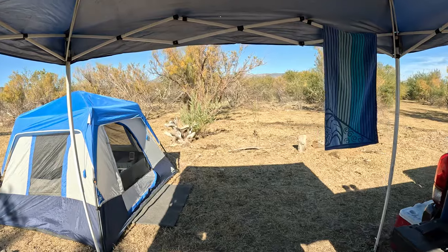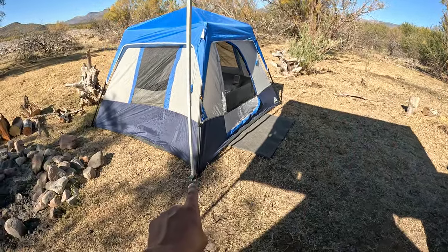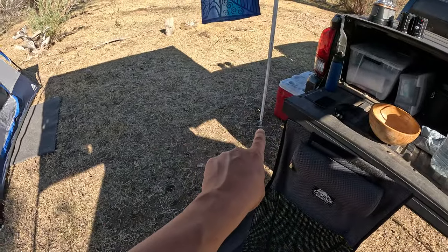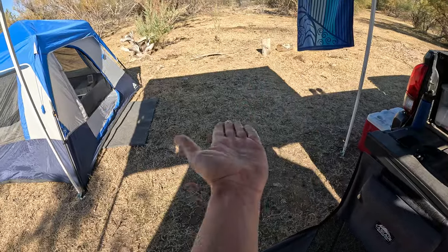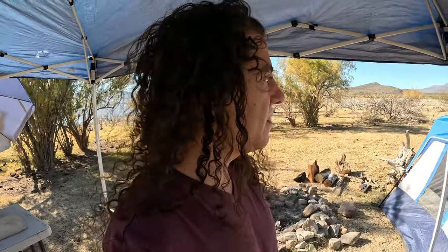All right, camp is all set up, for the most part squared away and situated. I've just been chilling. I did something a little different in my setup. Normally I would put my tent right here, connected to the canopy right here and right there, with my door right here in the middle. This time I put it off to the side. Figured, you know, try something a little different.